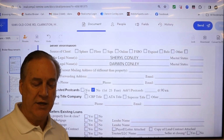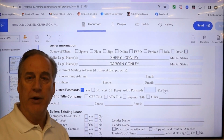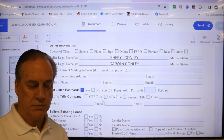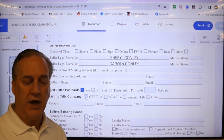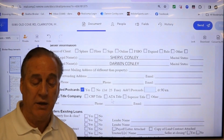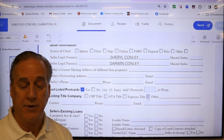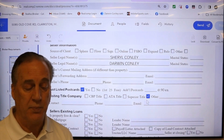Now, if you said yes, let's go ahead and send these out. Do you want any additional past the 25? They go out at 90 cents each. Who's the listing title company? We know our primary titles or primary partners are CBP Title, ATA Title, and Superior Title. If there is an other, you do have an opportunity to complete that.